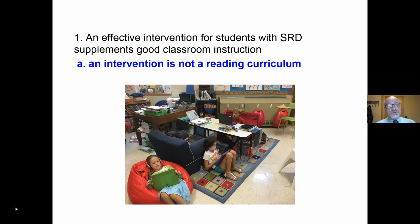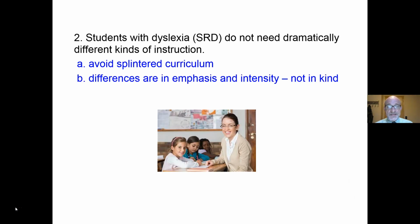Now, an intervention, and we'll get to that later, for students with severe reading disability should supplement good classroom instruction. It's not meant to replace high quality reading instruction. And an intervention is not a reading curriculum. It is something different. Now, students with dyslexia do not need dramatically different types of instruction. They need more intense versions of the kind of research-based instruction they are currently receiving in a gen ed classroom.